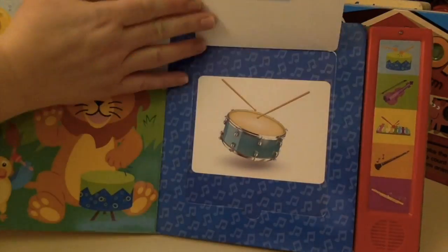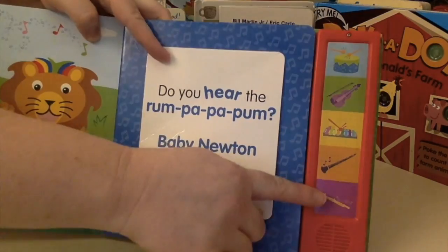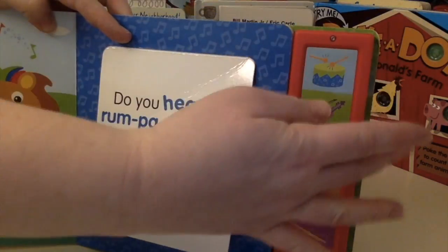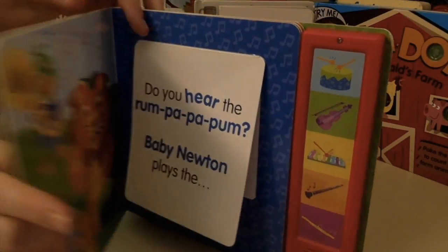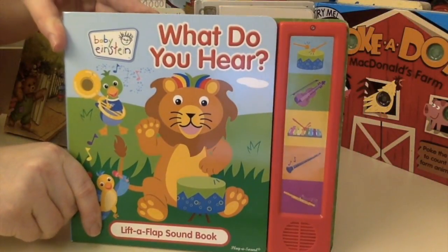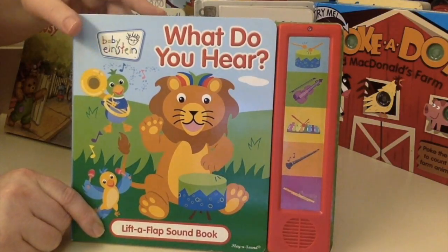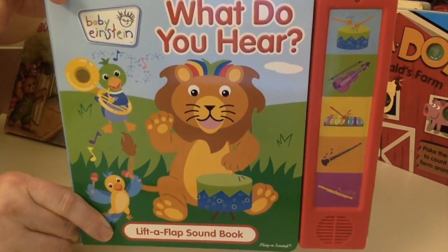The baby Newton plays the, and then they'll show the picture of the drum, and then they want you to pick the instrument out on the side, if you guys could see, and then it's a musical instrument. Drum! And he absolutely loves this because my son is obsessed with drums and music and guitars. Anything that is musical, he loves. So this was a great buy.